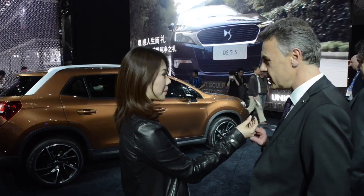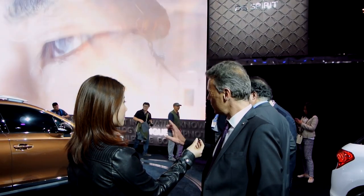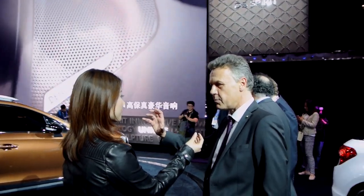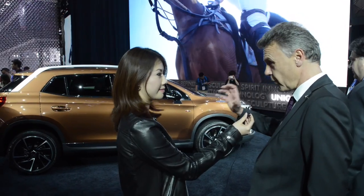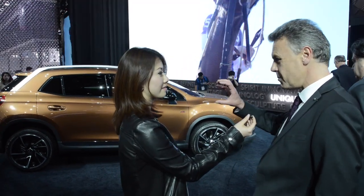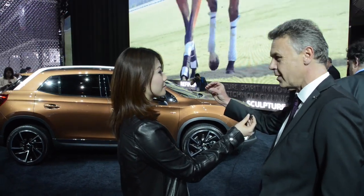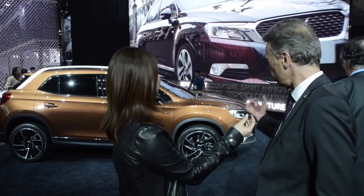And the second point is the front identity, because we launch on DS5 LS on this car the new brand identity, the new front for DS. And you have the DS emblem in the center on the DS wings grille, the center grille of the front. Okay, great. Thank you so very much for your time here with us. Thank you.